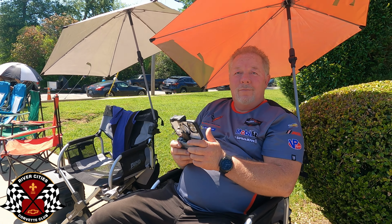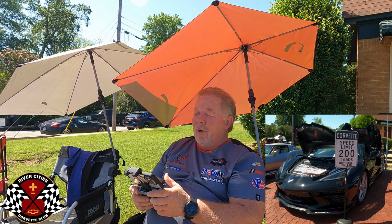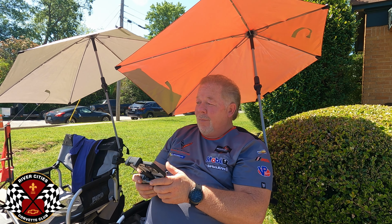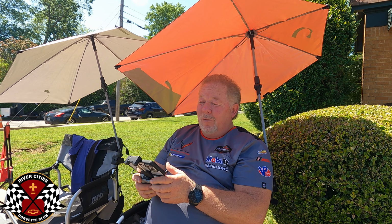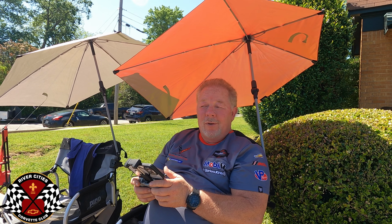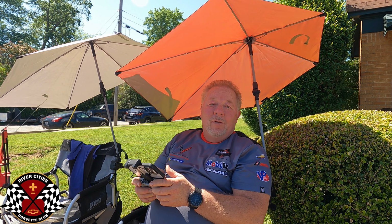What have you brought to the show today, and what is your favorite feature about your car? I brought my 2021 C8 Corvette convertible, Z51 package. Favorite thing about the car is just the new looks, the mid-engine, the way it handles. I really love the hardtop convertible.